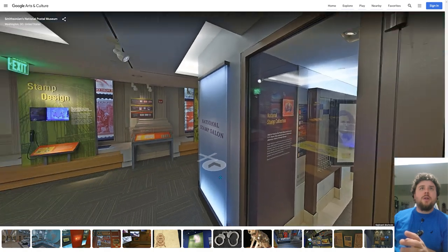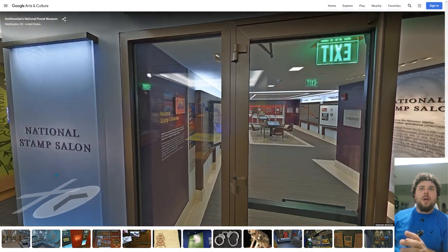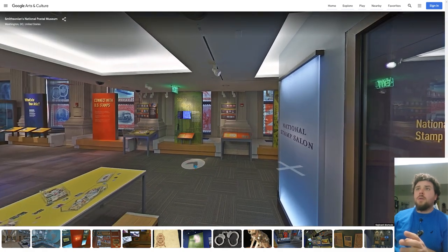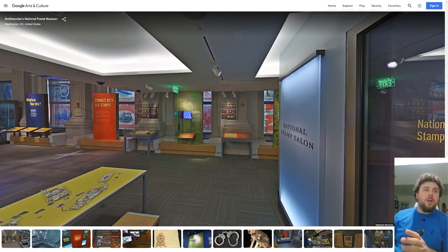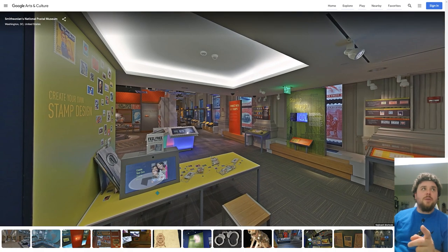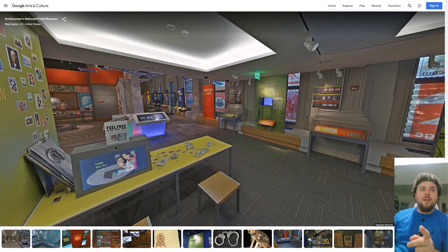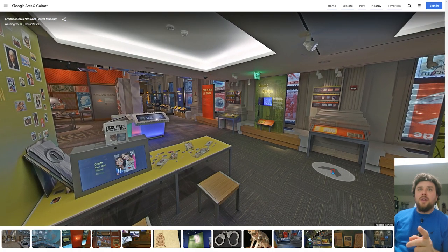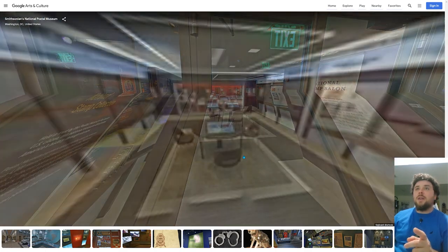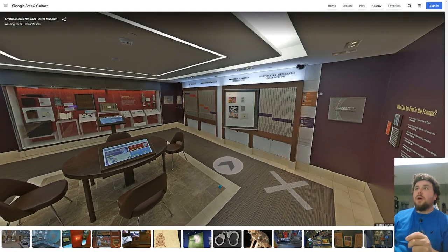See what's in here. The National Stamp Salon. In here they were talking about production, design, all that stuff. They have a little thing, create your own stamp. That's cool. That's neat. I like that. Little thing with some postage stamps, mainly for the kids, I think. Let's go to the salon.